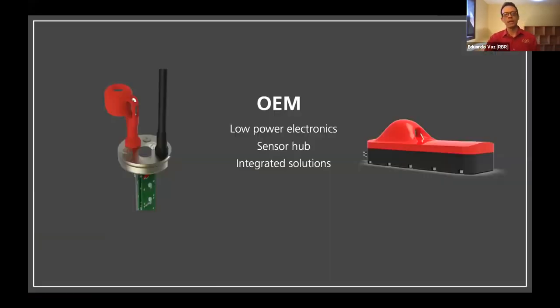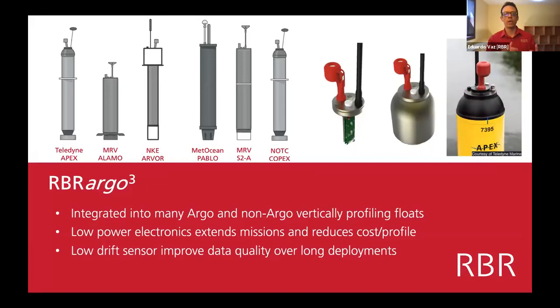Very quickly on the OEM side, as I said before, this is refactoring some of the sensors that we have to really fit into these float and glider/AUV applications. So the key here is low power electronics. They're a sensor hub, and they really integrate into the form factor of those units. So the ones that we have had around the longest are the RBR Argo series. If you're familiar with the international Argo program, we're part of that at this stage in the pilot stage, and we have this integrated into Teledyne, MRV, NKE, MetOcean, NOTC Argo floats.